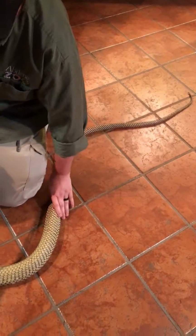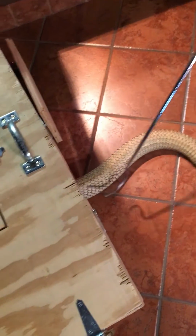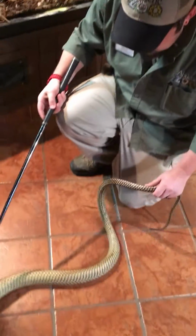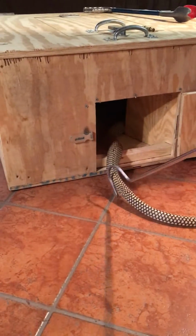And then he takes his time going in. He's just gonna kind of sit here. So I'll encourage him with gentle taps and kind of agitating his tail a little bit. This is about as close as you can really get to a King Cobra. Can't really get much closer than this. Come on, Walter. In you go. And he should start making his way in. It's the last little bit of his tail here.